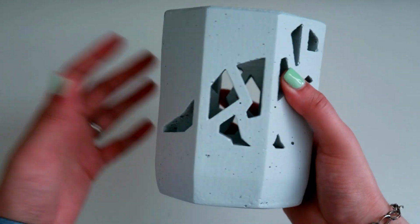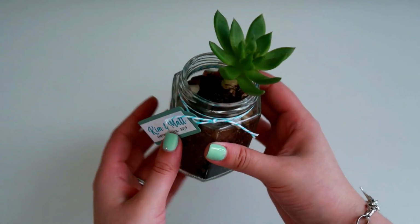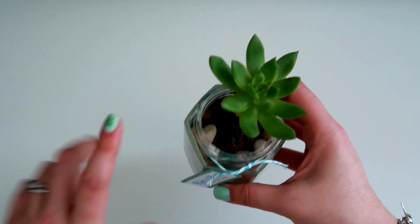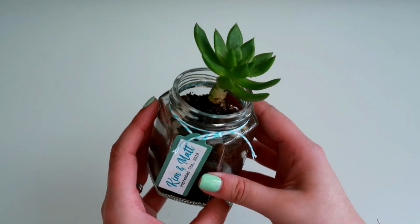They took the dinosaurs and they took these. And then I also had succulents with little tags. And again, it's a hexagon shape because our cake was hexagon shaped. And I saw these jars and I had to get them because of the shape.